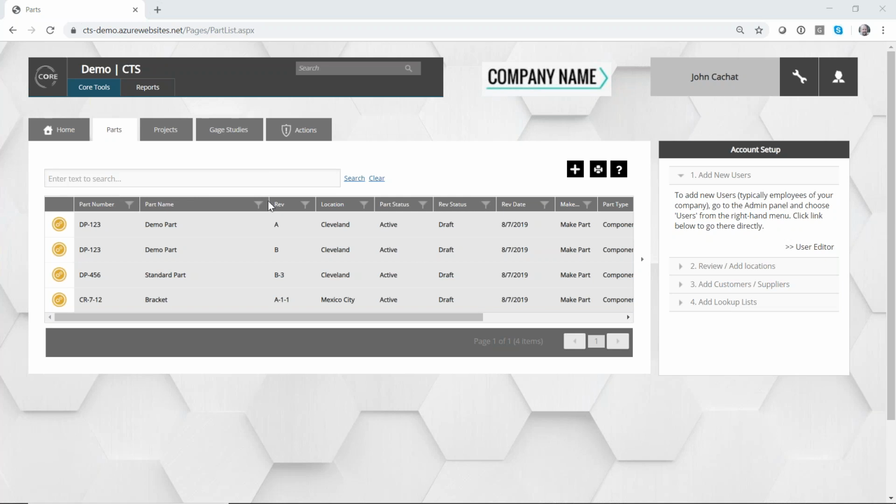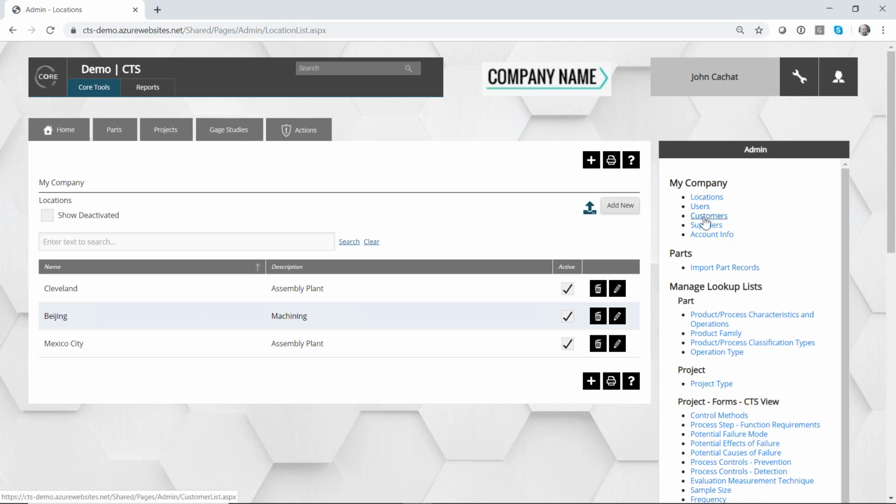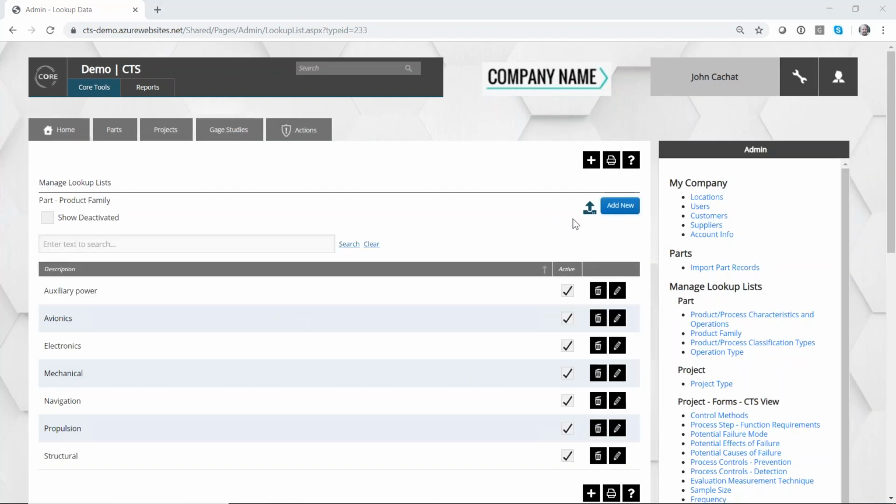The answer is no. I can import customers. Let's go back to admin. I can import customers, suppliers. I can import parts. Again, almost all of these have, when I add, I can add new. So there's a lot of importing capability that's been put together. Okay.